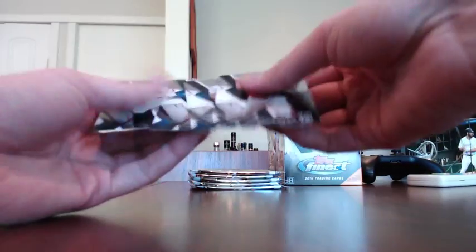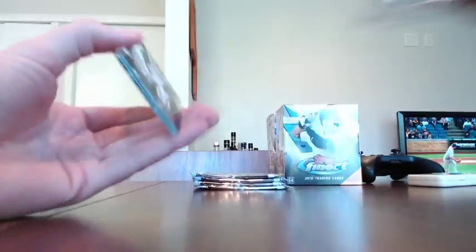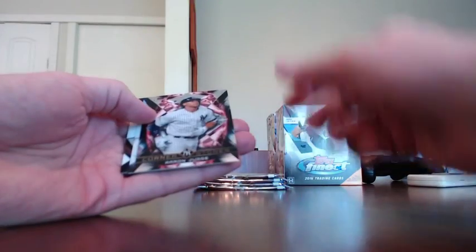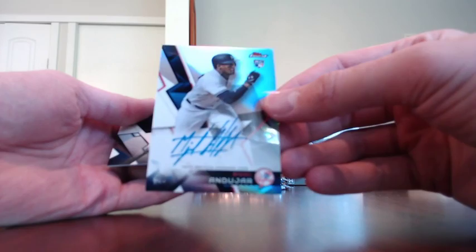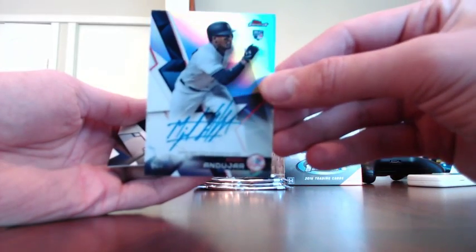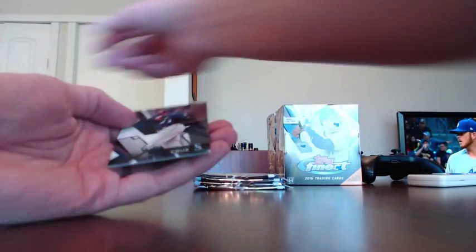Delmonico. So either this case has been light on the Ohtani base cards, or I've just missed them, or there's one right there. There's a Judge and refractor or autograph of Miguel Andujar for the Yankees. Two of those. One finest first insert, and then base rookie auto.